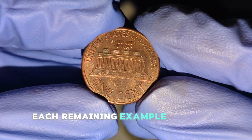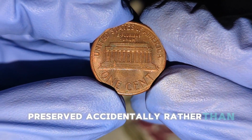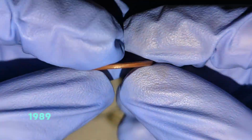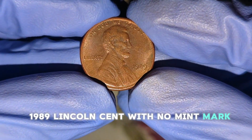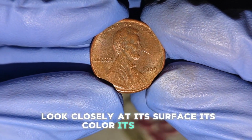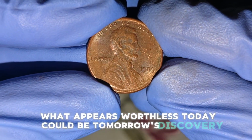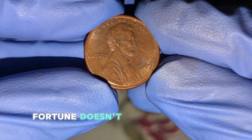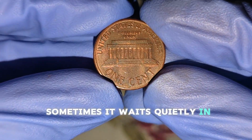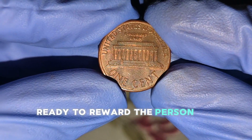Each remaining example is a small piece of American daily life, preserved accidentally rather than intentionally. So before you spend that ordinary-looking 1989 Lincoln cent with no mint mark, pause. Look closely at its surface, its color, its details. What appears worthless today could be tomorrow's discovery. Fortune doesn't always announce itself loudly. Sometimes it waits quietly in copper, worn edges, and forgotten change, ready to reward the person who chose not to ignore it.